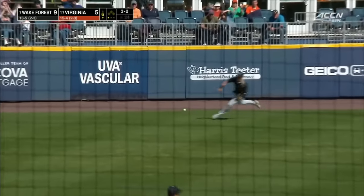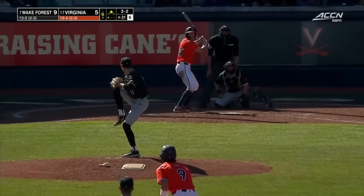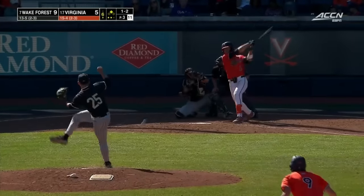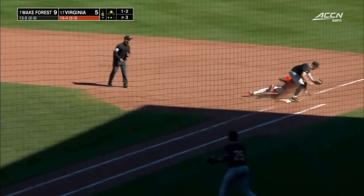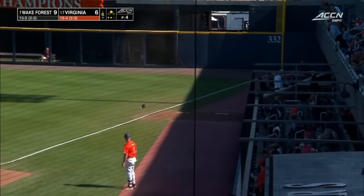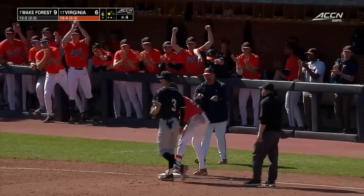Forward to the gap. In left center will be cut off by King, and Henry Ford coasts on down into second base. A called strike three. That is off the pitcher and trickles away far enough that the throw's going to be wide. Ford comes around to score. Still running is Godbout, and he will be safely into third.